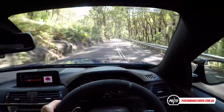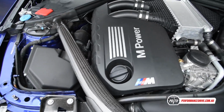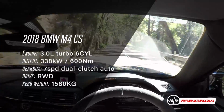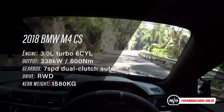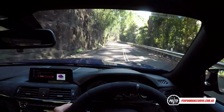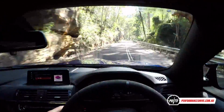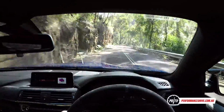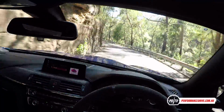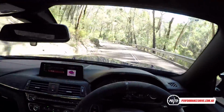Awesome performance from the engine. It's the S55 3-litre twin turbo straight six. In this, it produces 338 kilowatts and 600 newton meters, which is slightly up on the 331 kilowatts of the Competition pack and 550 newton meters. You can't really feel the difference in power, but you can feel the torque. That 600 newton meters is a lot of torque, and it just helps you get out of the corners much quicker, and you've got a bit more sort of low down response as well.